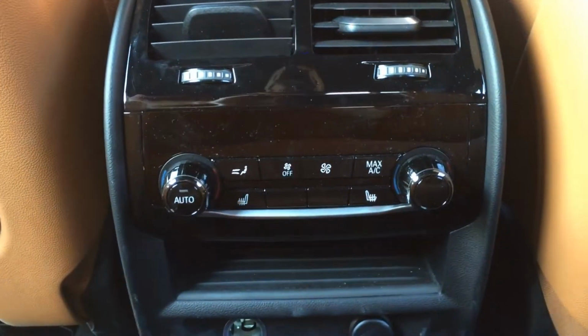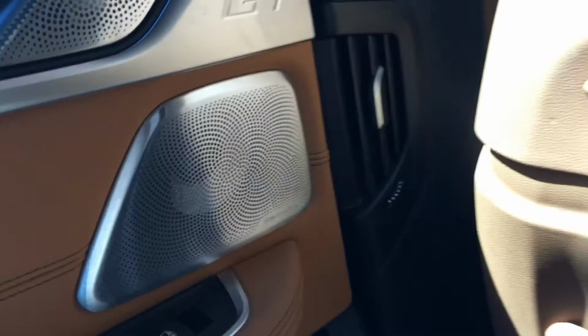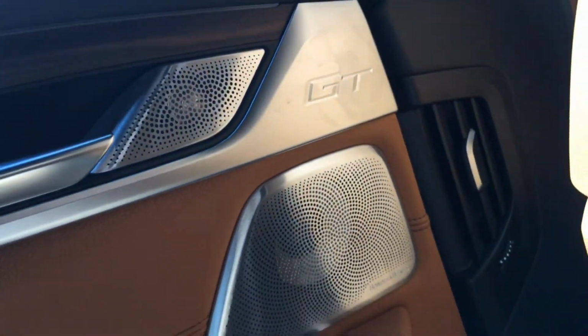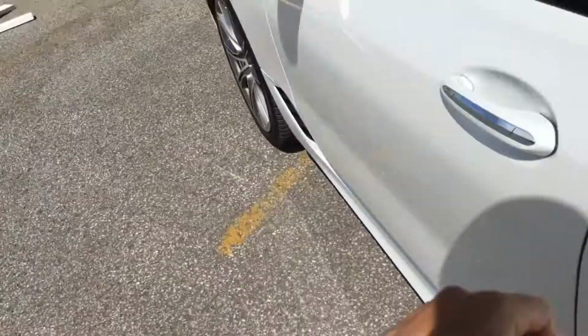Here are your rear seat controls, the heated function and the HVAC. There's your typical massive armrest, very nice. Oh, some lovely touches. Also included in the price, Bowers & Wilkins. That's beautiful. These little details like that, that's when you know you're dealing with a high-class automobile. Okay, so up front.